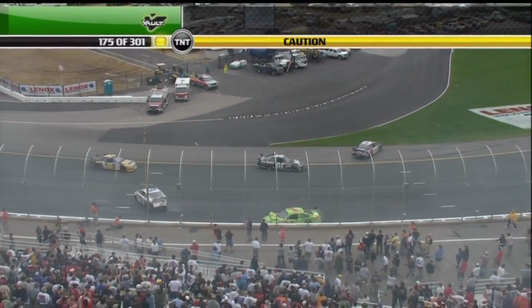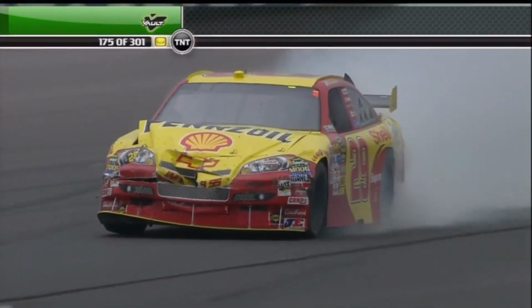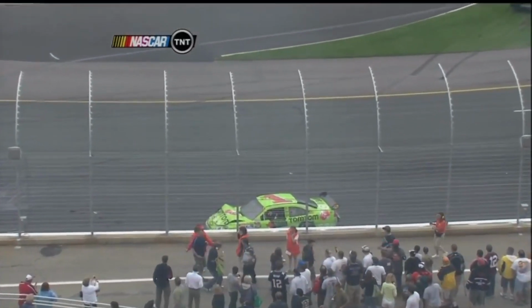Lots of RCR cars sitting in that shot. And there's one of them right there. I think Kevin Harvick. All 3 RCR cars got in it. Yeah. Harvick, Burton, Casey Mears. Oh, yeah, Boyer was not in it.